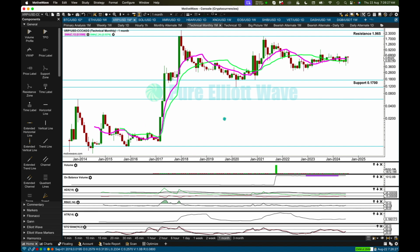Technicals on the monthly for XRP. This is not obviously as clearly bullish as Bitcoin. It's been moving sideways ever since it found these last highs in 2017. We've got this huge sideways consolidation. Resistance at 1.965, support at 0.17. We need to see a breakout of this range in order to have confidence in the next big direction for XRP. Until then, it's just meandering.